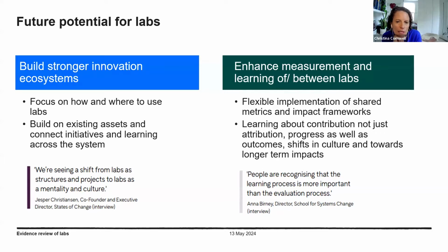And also some really interesting thinking, and I like this quote from Jasper Christensen, about seeing a shift from labs as structures and projects to labs as a mentality and culture, and thinking about how you really maximise the opportunity of existing labs, but also connect those assets and initiatives that are already there to maximise opportunities for learning across the wider system.